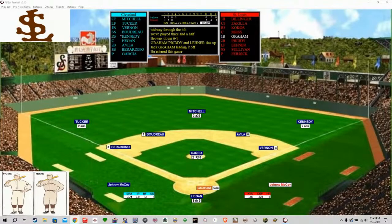Graham leading it off. He entered this game number 2 in slugging. Tied for first in runs batted in with 16. Third in runs scored with 12. Tied for first in home runs with 5. Hegan sets up. The pitch. Softly hit to left. Boudreaux is out. Tucker is racing in. He says, I want it. And takes it for the out. One down.